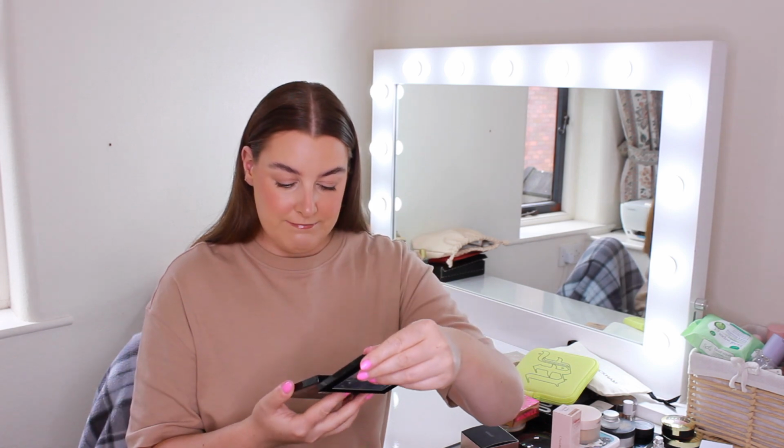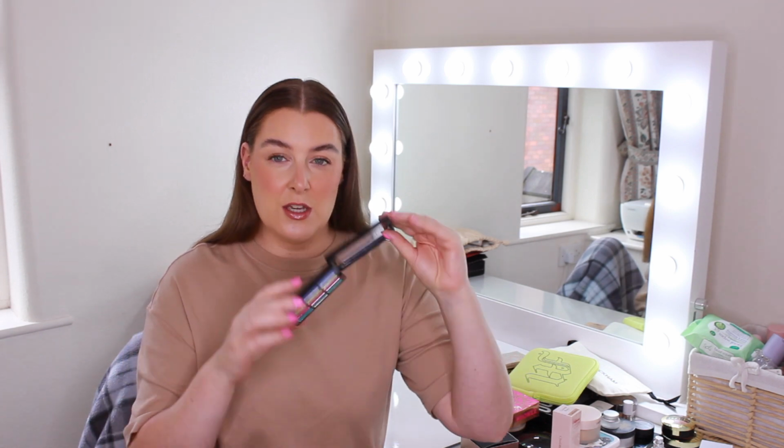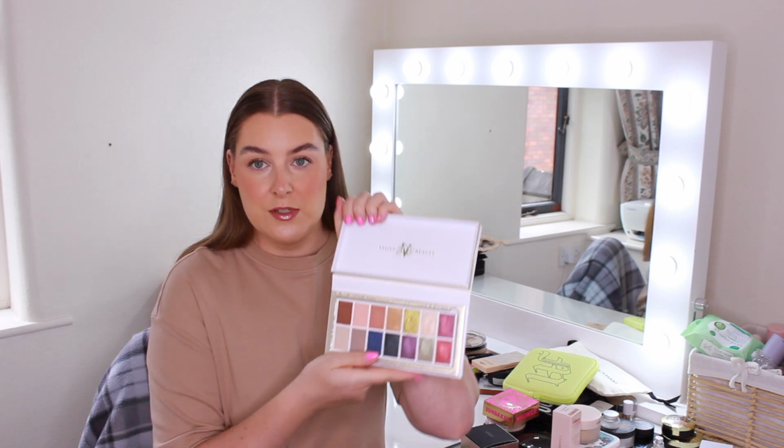I have the NYX Ultimate Multi-Finish in Electric, which is this one, which again I don't even think I've used. That can go in the donate pile. I've literally used a couple of the shimmery shades at the bottom. None of the others have been touched, so that can go in the donate pile. This palette is beautiful, but I just haven't worn it as much as I've wanted to. So Edge of Reality eyeshadow palette, absolutely stunning.